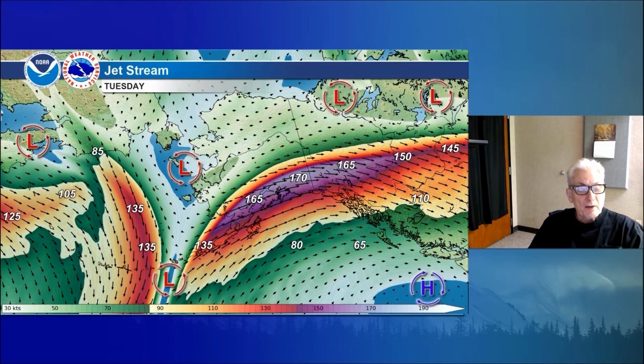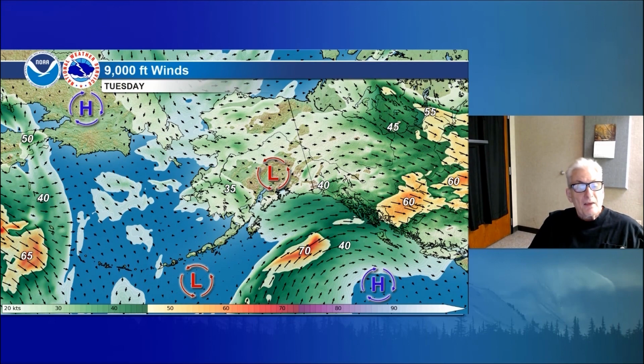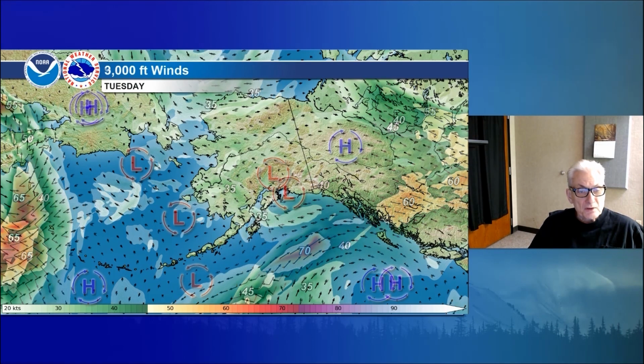And for the jet stream, got a sharp trough tomorrow morning or tomorrow afternoon along the west coast there with southwest winds 165 to 170 knots across southern Alaska, northerlies 135 across the Aleutians. And looking at 9,000 feet, weak low up over southern Alaska there, west-northwest 35 knots down across the Barren Islands, and then southwest up to 40 knots cutting across Yakutat and into the Panhandle. Could be up to 50 knots there across the southern southeast coast, and then increasing winds out over the far western Aleutians.